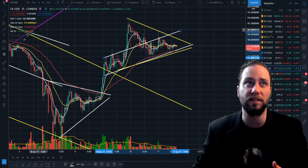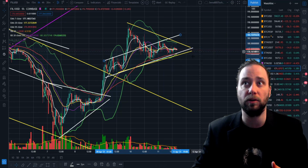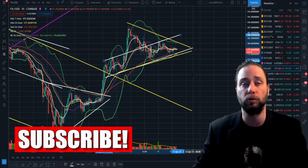A breakout is imminent. I mean, this is consolidating. Let's pull up the Bollinger Bands. They're going to be tight. Look at that. Tightening up. A breakout is imminent right here in Filecoin, guys, and I'm pretty bullish. So as long as we're holding above that 55, I'm looking for a definite long position. If not, I'm definitely looking for a short position, guys.